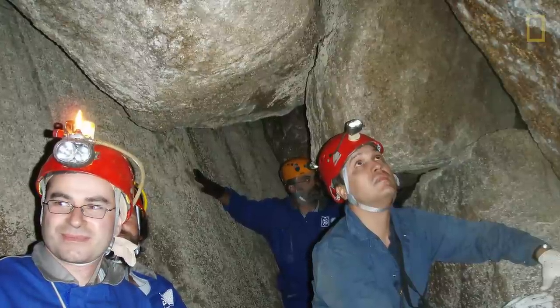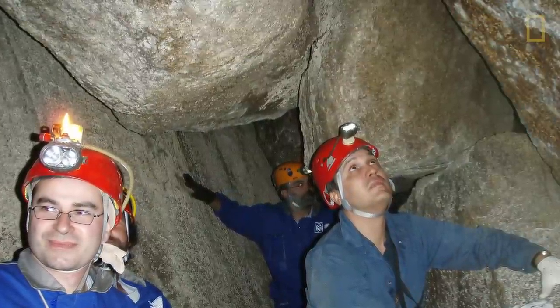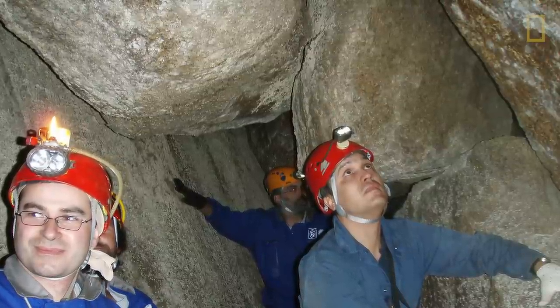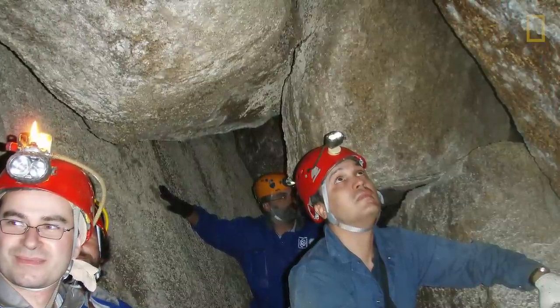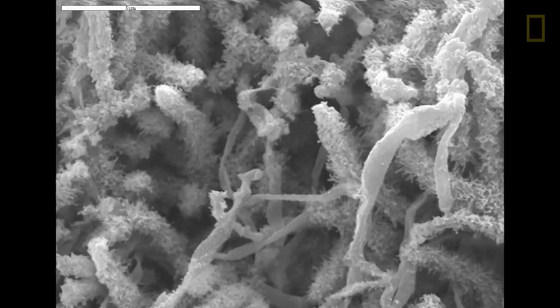Even something like granite, and this shows a granite cave in northern Spain with colleagues from Spain and Portugal and Brazil, just looks like an ordinary granite surface. But actually, the granite itself is sort of a yellow color, and that gray color that you're seeing is really composed of these little guys.